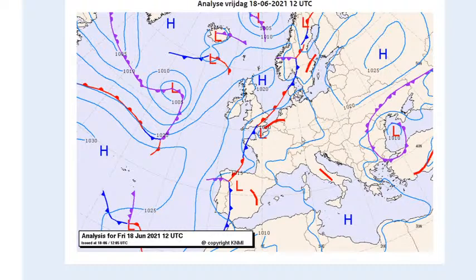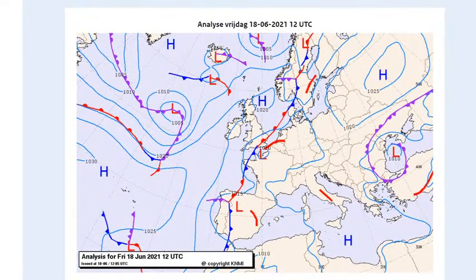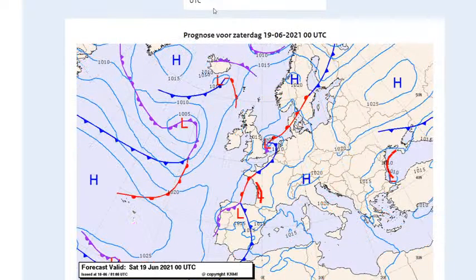it's basically a boundary of different types of air, and this forces the convection to only increase in strength and possibly even enhance the rising motion in the atmosphere. So let's take a look at the prognosis for Saturday 0C.